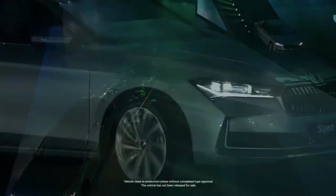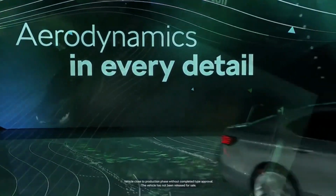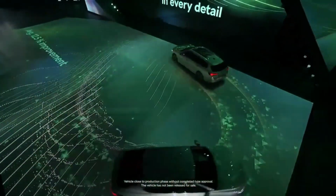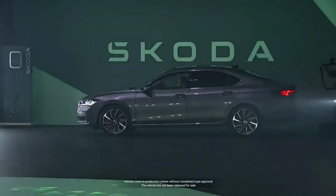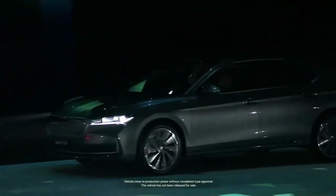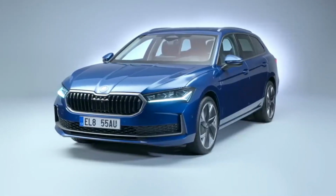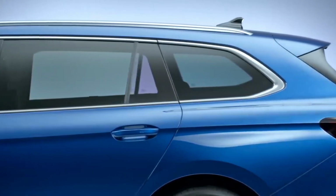Skoda has unveiled the 2024 Skoda Superb, a new flagship vehicle for the Czech automaker. The Superb is expected to launch in India in 2024 and will feature a sharper design, several powertrain options, and more features than ever before. The car's been designed from scratch with an extensively redesigned exterior, interior, and eco-friendly materials.